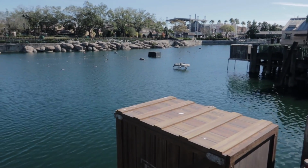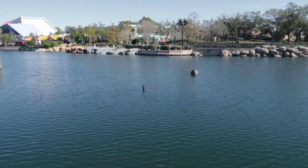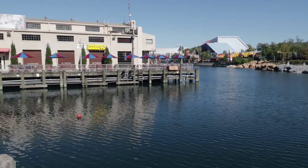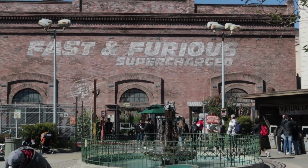Before we get to our next city, which will be San Francisco, I just want to show you the lake or the lagoon that we're walking around. This is sort of what we take a lap around, this little water feature here. San Francisco is home to the Slow and the Curious. I mean the Fast and the Furious.